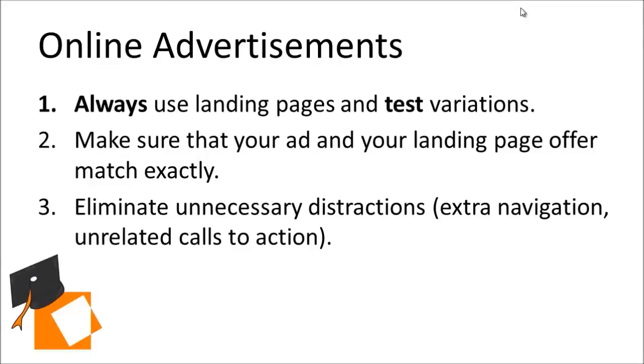Lastly, if you're taking advantage of landing pages, you also have the opportunity to eliminate unnecessary distractions. A really common tactic is to minimize the amount of navigation options on landing pages, get rid of anything that's going to risk them getting distracted from your offer, and definitely don't have any unrelated calls to action. So hide those Twitter buttons, hide those email signups. Just focus on getting the person to do what it is that you've created the landing page for them to do. So if you're selling gluten-free cupcakes, that should be the only call to action I see on your web page.